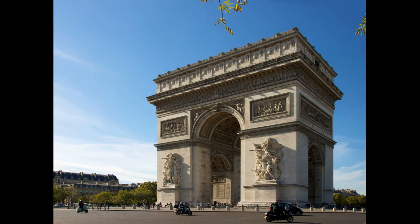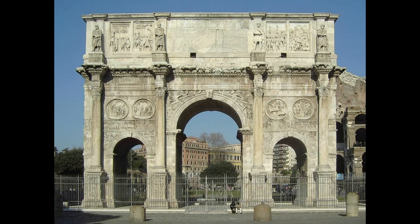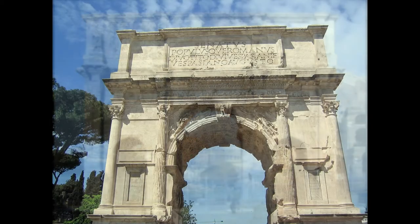We're going to take a look at some beautiful arches of the old world. Everyone is familiar with the Arc de Triomphe here in Paris, France, but there are so many more. I'll play some music and let the photos roll.